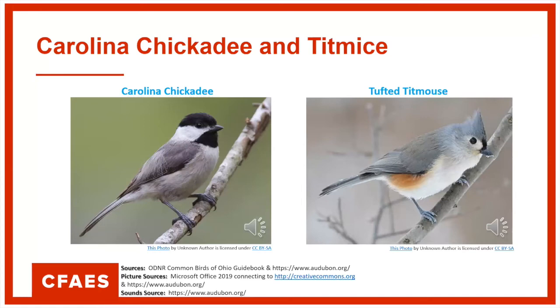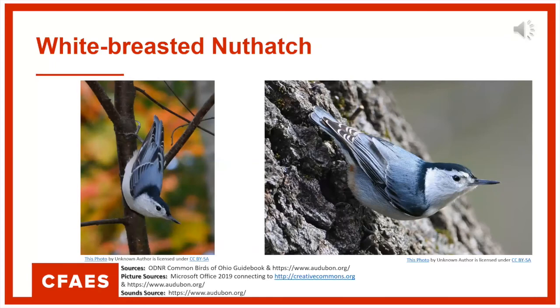All right. Another one I've seen a lot and heard a lot is the white-breasted nuthatch. They're in the family of birds called nuthatches. They're found throughout Ohio and are a year-round resident. And they're one of the few birds that can walk headfirst down a tree, as you can see in the picture there. Not many other ones can do that. Walk down the side of the tree headfirst.